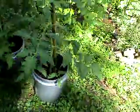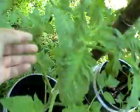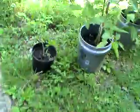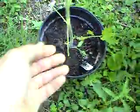These are Green Zebras. It's gonna be like a neon colored tomato, green tomato I should say, with darker green stripes on it. See how that goes. They've got their first flowers popping up here. You can see. They should be doing well. I'm going to have so many tomatoes, I'm not going to know what to do with myself. More Green Zebra. That's how this one's been getting munched on.